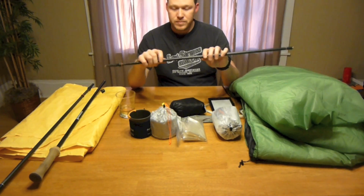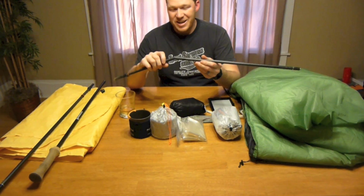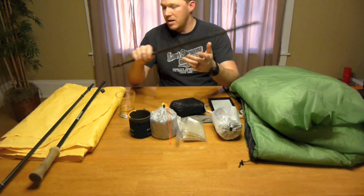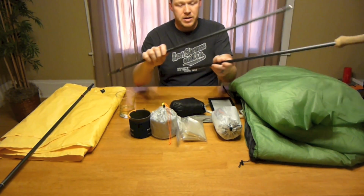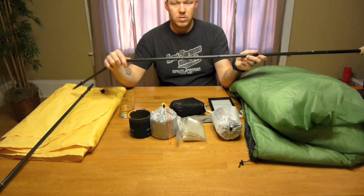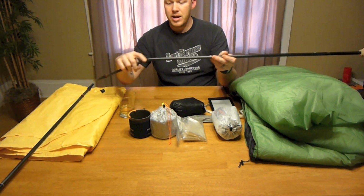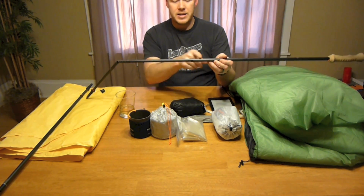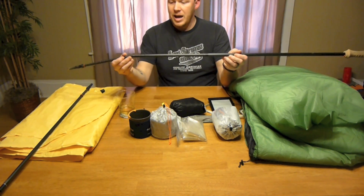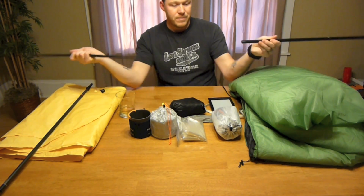When it happened, I said, oh crap, that sucks. But what I did when that happened, it was together better than this. All I did was unscrew the trekking pole so that I could loosen it up, and I shoved it up a little bit farther so that this break was actually right inside the junction. After I did that, it held up just fine. It looks like it's about to come apart now completely.